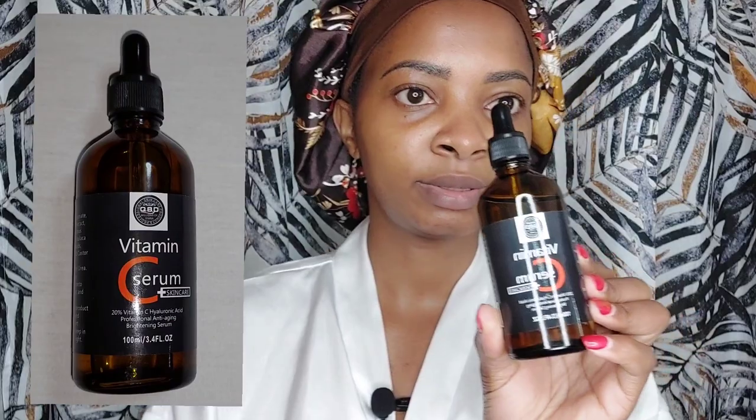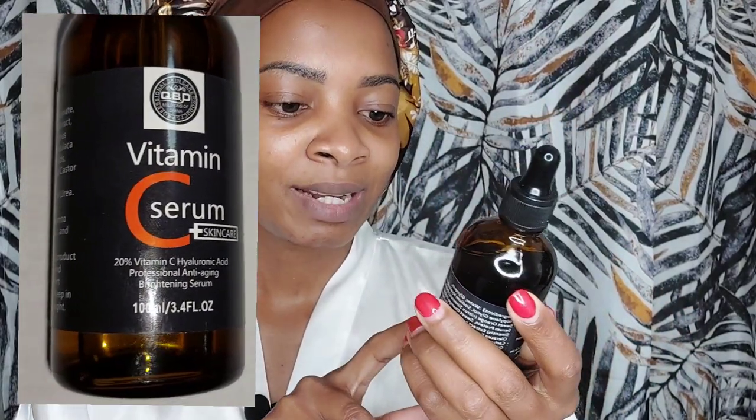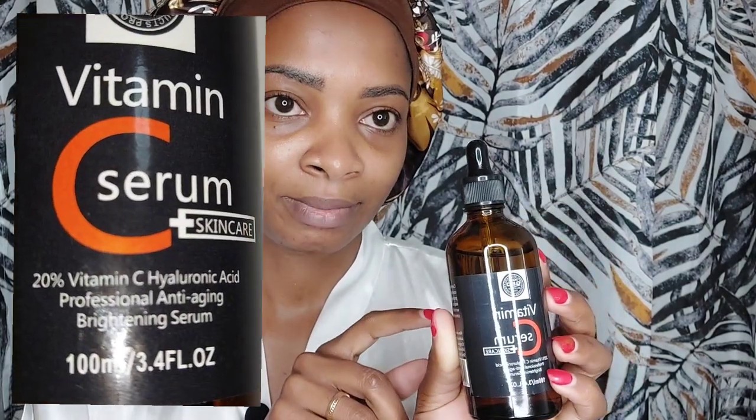So after you give some time for the exfoliator to be absorbed by the skin, it's now time to go in with the vitamin C. This is the vitamin C that I use. Vitamin C serum skincare with 20% vitamin C and hyaluronic acid, professional anti-aging and brightening serum. This is what I use.